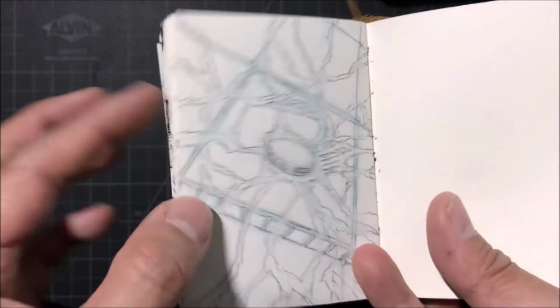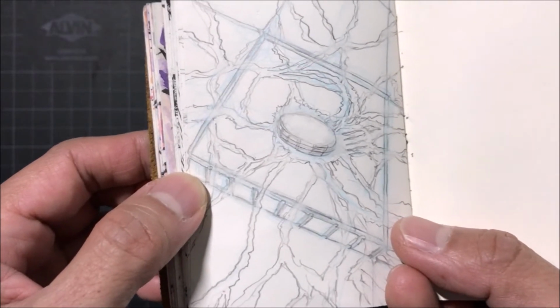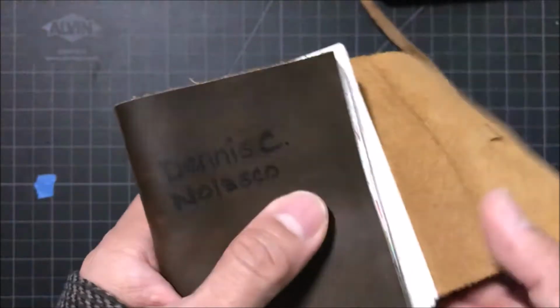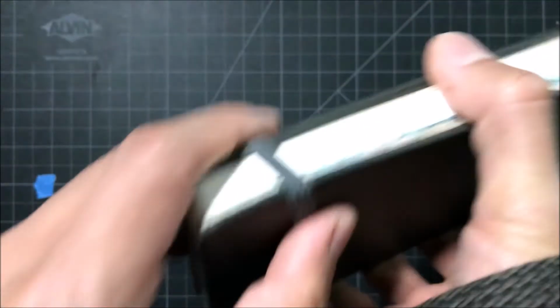And this is another trap. You'll notice this dungeon has a lot of traps in here. There's another trap, like a floor trap. If you step on the panel, it'll release an electric shock on the characters. That's for the regular pen and ink drawings.